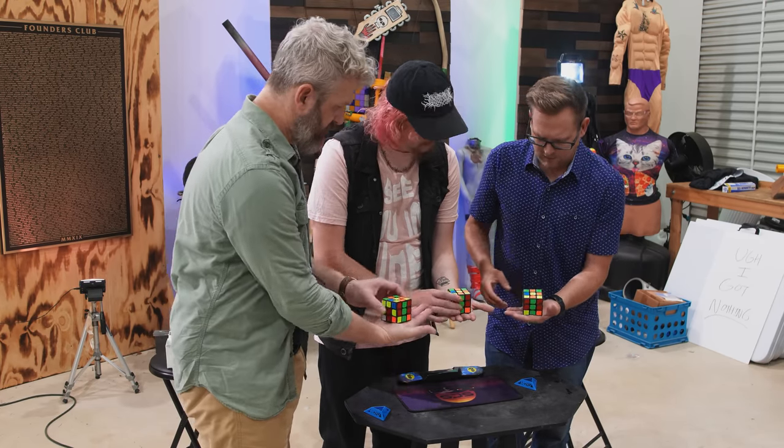It's okay. The way we're going to put it back is with yellow on top, we're going to go up, right, down, left. That's not right, is it? No. It was a valiant effort. I'm gonna undo everything I just did.